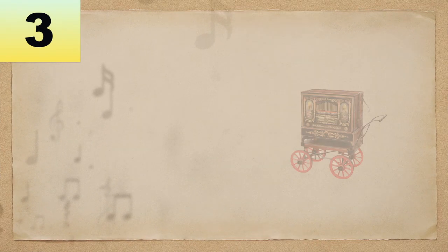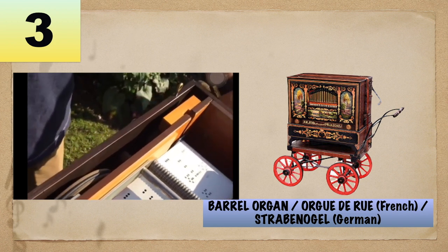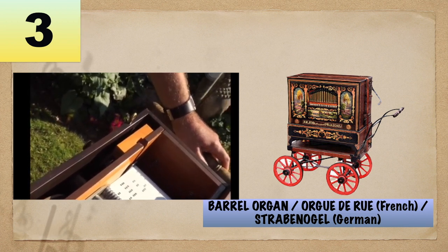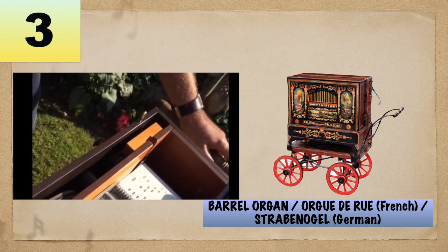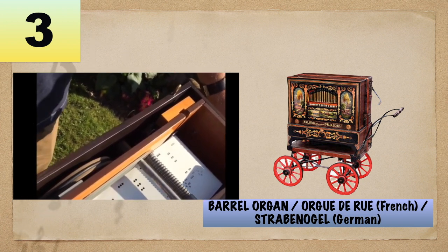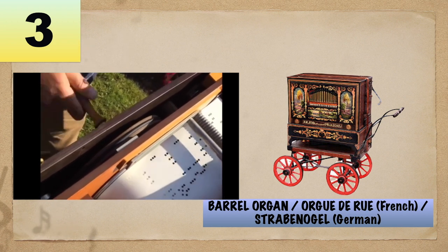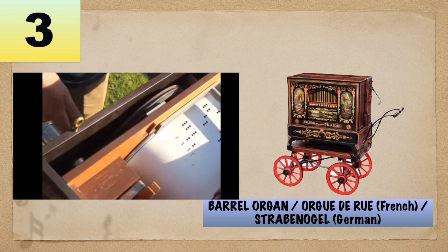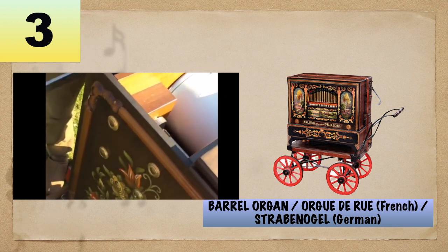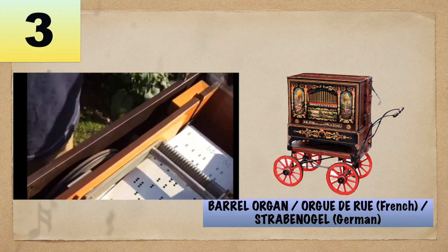Number 3. Barrel organ, or orgue de roue in French and Strassenorgel in German, is a mechanical musical instrument that has the musical notes encoded in an arrangement of metal pins in a wooden barrel or cylinder. This instrument is activated by a person turning a hand crank, which both powers a single full bellows that provides air and also rotates the cylinder that engages the mechanism that sends the air through specific pipes.